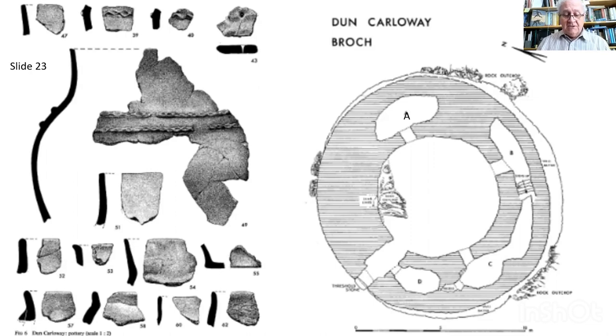It is possible that Dun Carloway was already ruinous when the Middle Iron Age settlement represented by this pottery assemblage was deposited in wall cell A. In this, it mirrors the evidence from Clachtoll, albeit that the latter, having burnt down in that 50 BC to 1 AD interval, preserves a larger and wider assemblage of pottery and other material evidence.